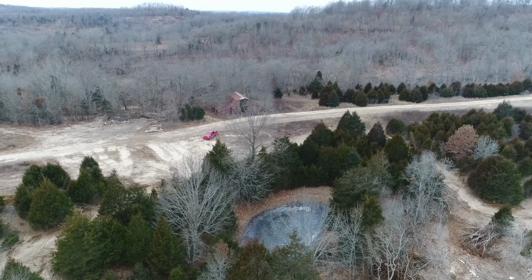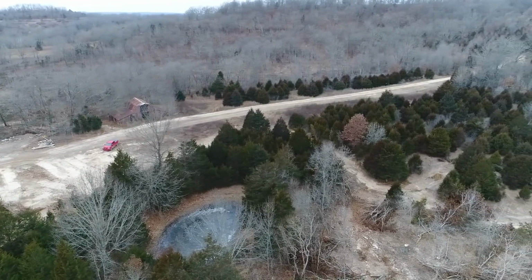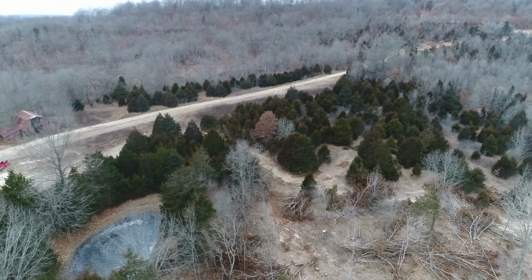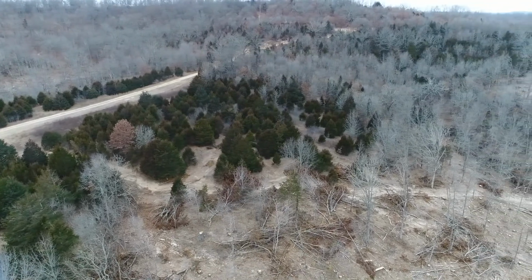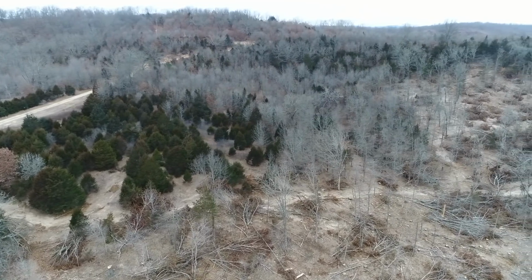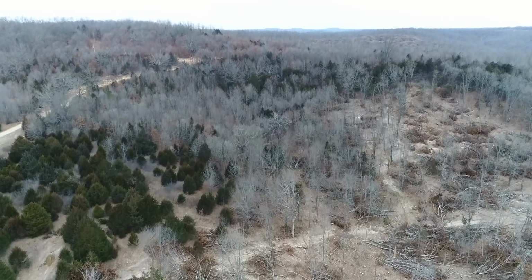Okay, so we're getting an overview here. Interesting property. Part of it was heavily logged, which opened up some areas and gave it some trails. There's a ton of cedar tree on the property, which was not logged. And there is some hardwood left as well, but the east side of the property, well, you can see right there where the logging was. So this was recently logged, obviously.